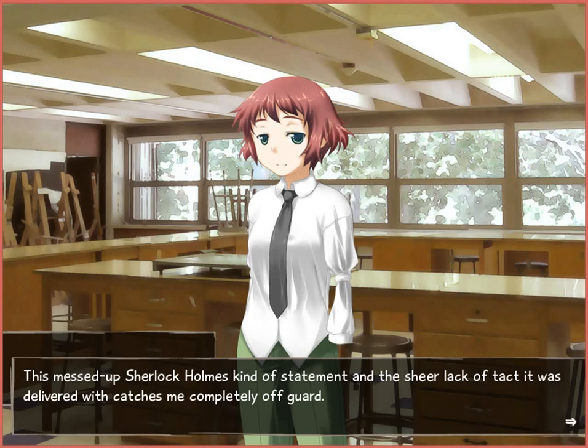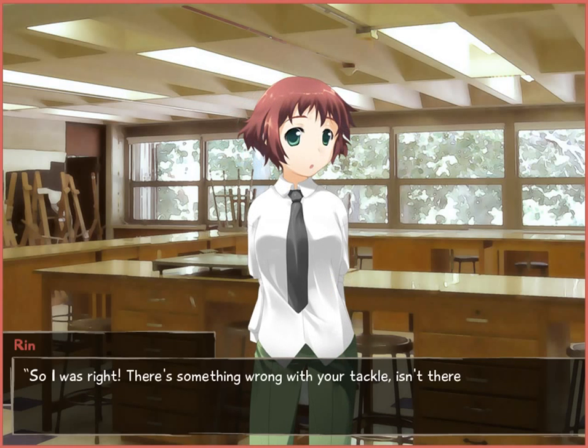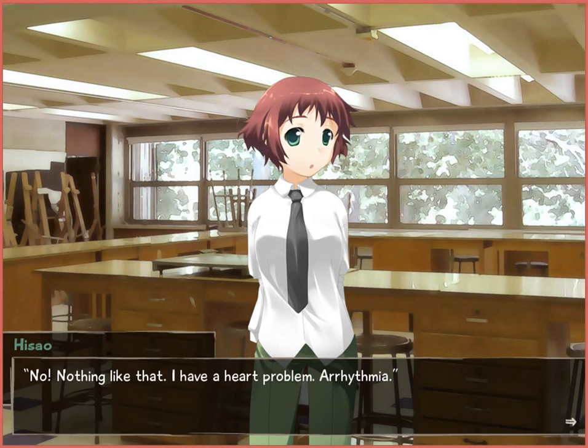This messed up Sherlock Holmes kind of statement and the sheer lack of tact it was delivered with catches me completely off guard. I think I might have reeled back even physically as Rin's eyes widened in elevation and astonishment. "So was I right? There's something wrong with your tackle, isn't there?" Still practically in shock, but recognizing the need to reply something, I spit out the first thing I can think of. "No, nothing like that.